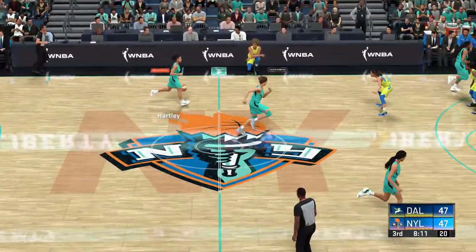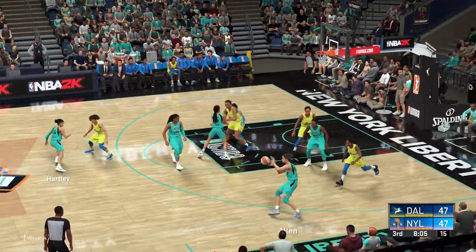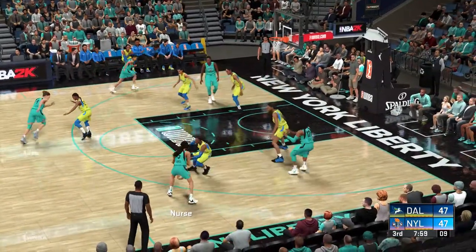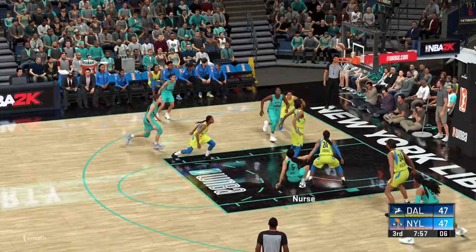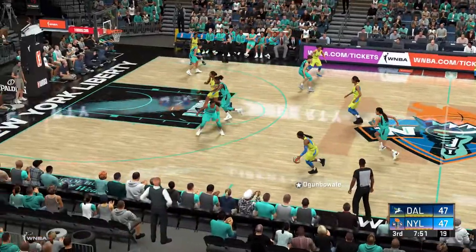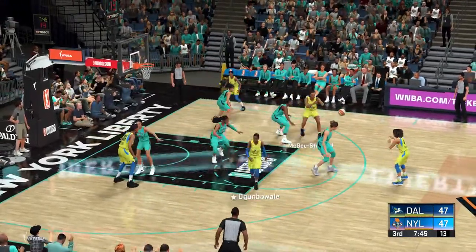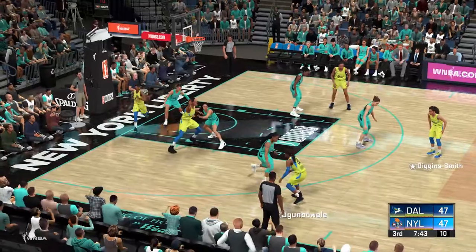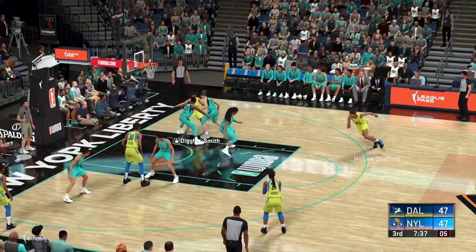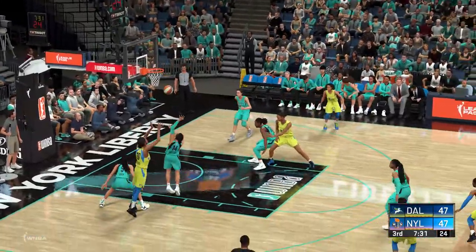Great communication between teammates there. Now Hartley. Pass to Allen. Now Nurse. Here's the teardrop. Stevens grabs the board. Outside Ogunbowale. Here's McGee Stafford. Outside Ogunbowale. Back to Diggin Smith. Tipped away. Ogunbowale for the lead. Rebound by Hartley.